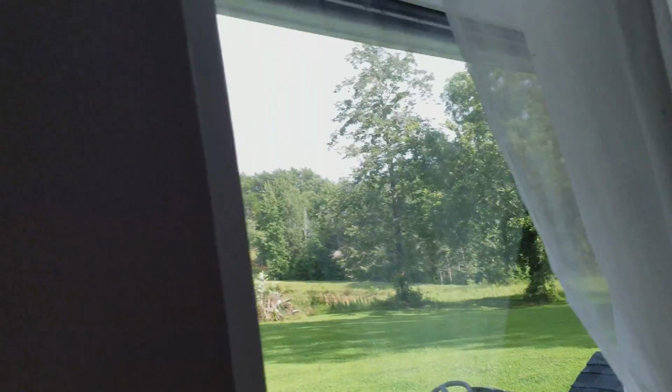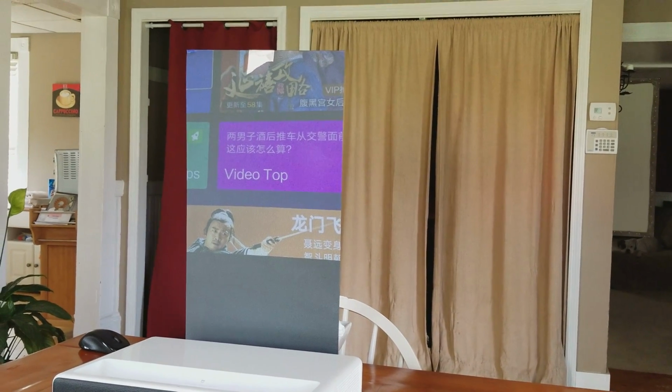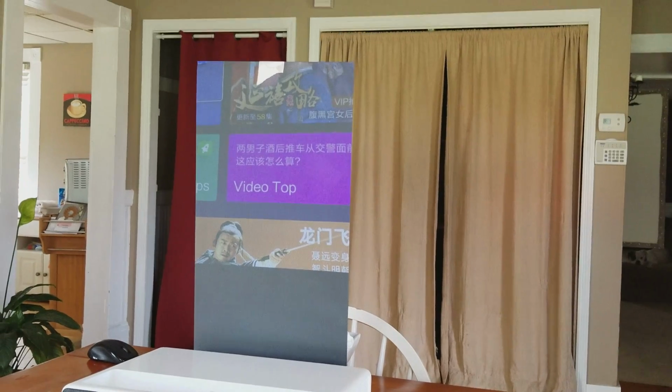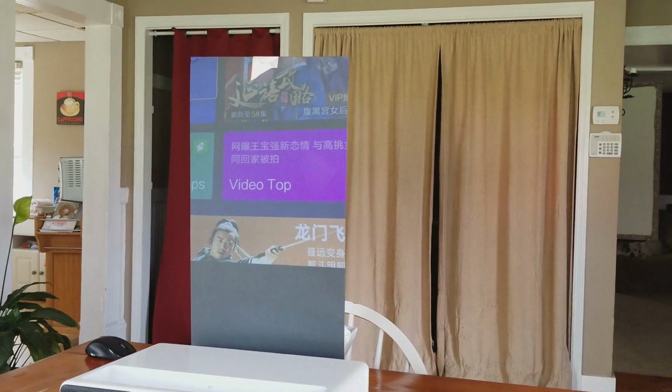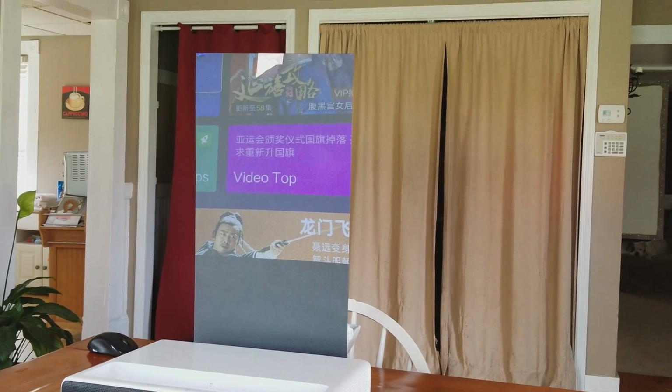This is in a room with all the lighting, all the sunshine. You can see it out there. I tested the lux on the screen. It was sitting at 404. So 404 would be pretty much the brightest room that you would have in a house.